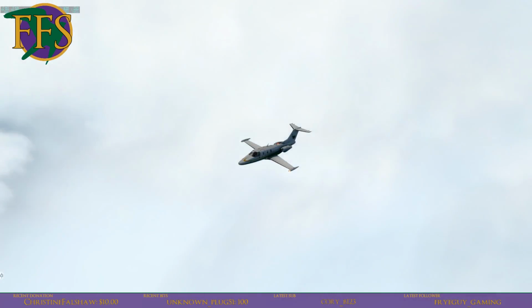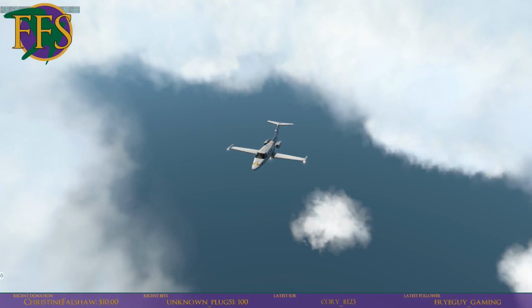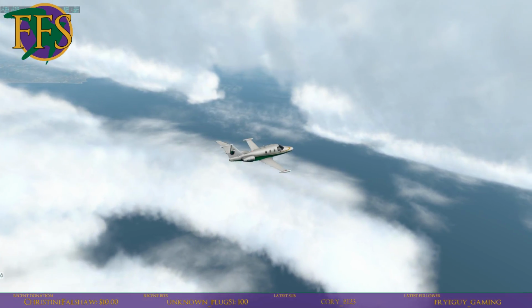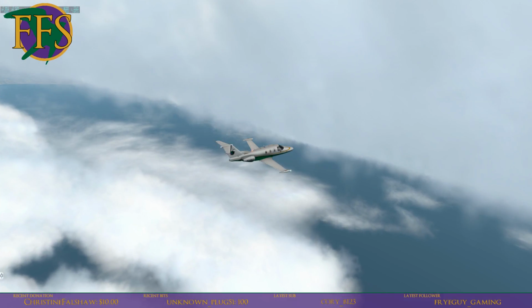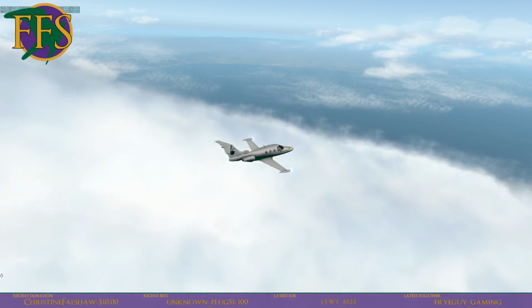Taxi to parking via Mike or Juliet, your preference. Have a great day. Luckily with X-Plane, the clouds just split around you and they don't actually ever touch you. But yeah, there's some weird cloud things going on right now. Tower, happy to sight runway 29er, clear to land. They hide birds, yeah. Yes, they do hide birds.